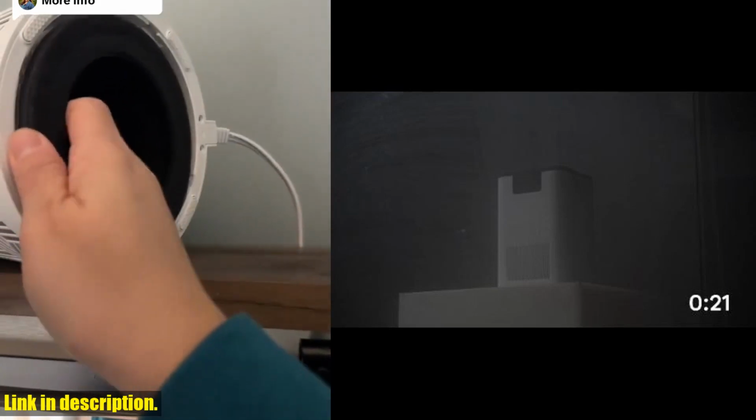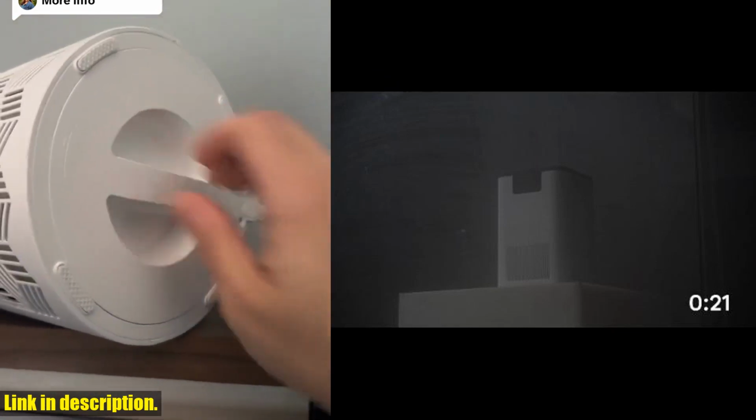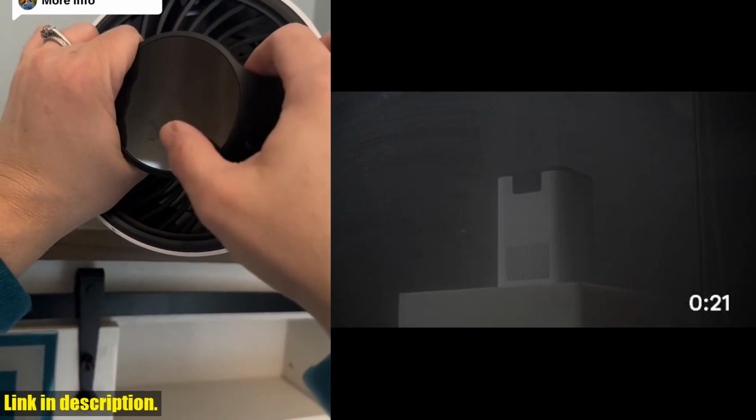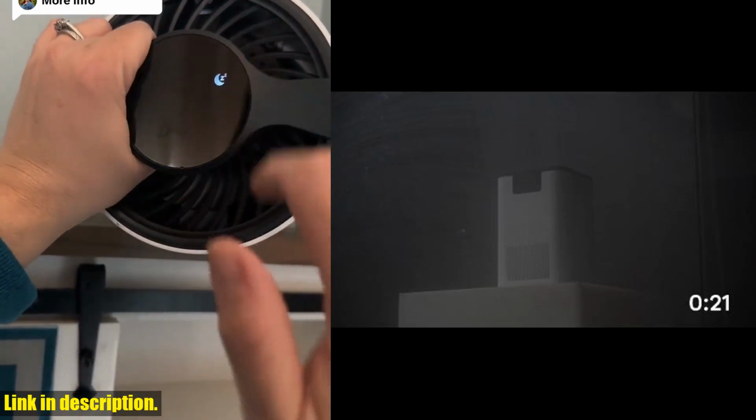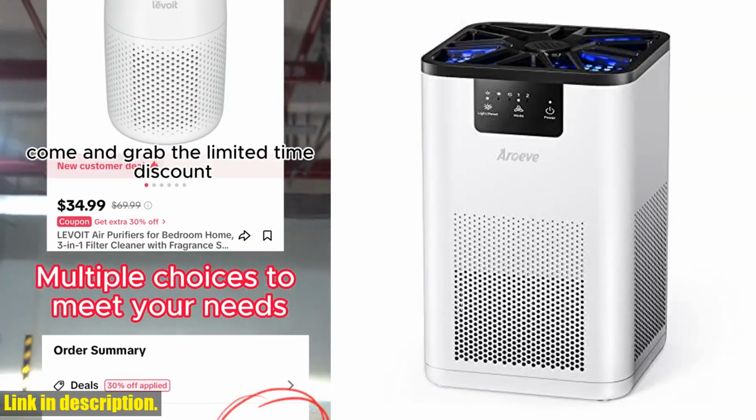your family to enjoy. What's more, this air purifier operates at just 20 decibels in sleep mode thanks to its reduced fan speed. Even though it's quietly working hard to filter the air, you'll hardly notice its presence, allowing you to enjoy a peaceful and calm indoor environment.